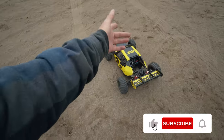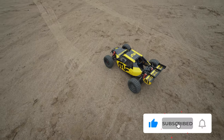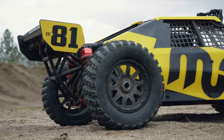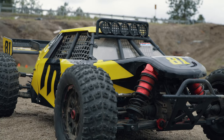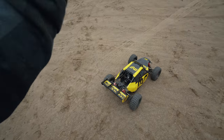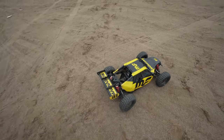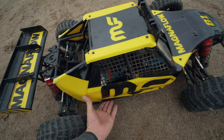So today we got our first gas car on the channel. It's the Losi DBXL. I did buy it used. I was just scrolling through Facebook Marketplace and this thing just popped up, and I wanted one for a while. I kind of wanted a project car that I could maybe upgrade, so this was just perfect. Everything's stock on it. The guy didn't do any upgrades besides big servos on it.